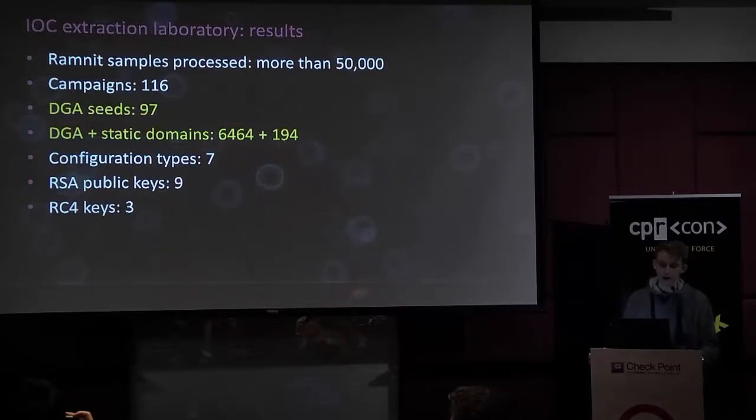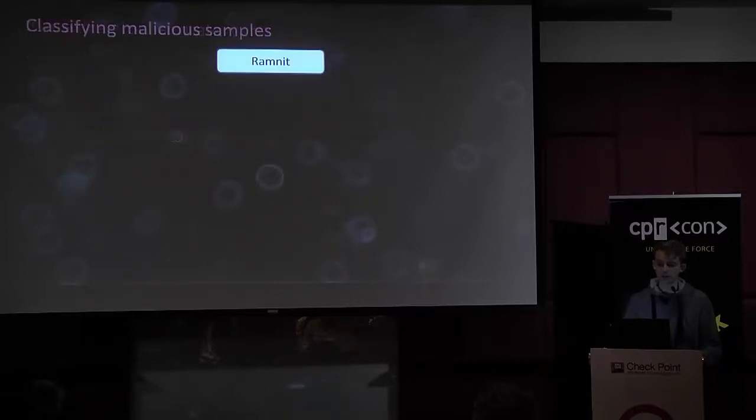So the results of our configuration extraction laboratory. Within 6 months, we processed more than 50,000 samples, and we managed to extract 97 DGA seeds and more than 6,000 domain names generated from these seeds. As you can see, there is a wide variety of malware configurations. It's a good idea now to classify them.